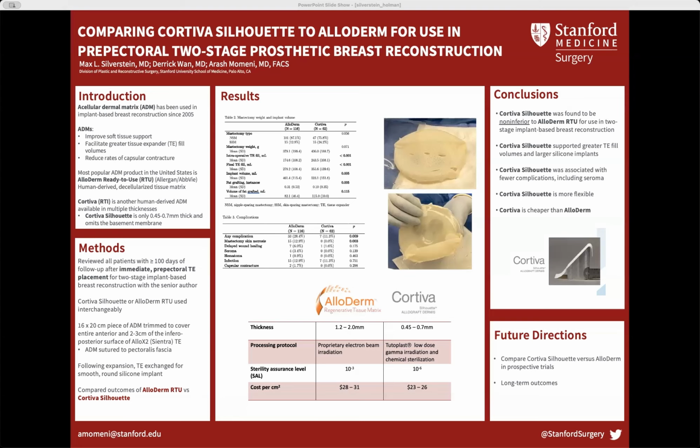In conclusion, we found that Cortiva Silhouette was non-inferior to Alloderm RTU for use in two-stage implant-based breast reconstruction. Despite its thinness, Cortiva Silhouette supported greater expander fill volumes and larger silicone implants. Cortiva was also associated with fewer complications in our study, including seroma, and the thinness of Cortiva also makes it more flexible, which facilitates surgeon manipulation. Finally, Cortiva is generally cheaper than Alloderm at most facilities. Therefore, we suggest that plastic surgeons consider incorporating Cortiva into their breast reconstruction practices.